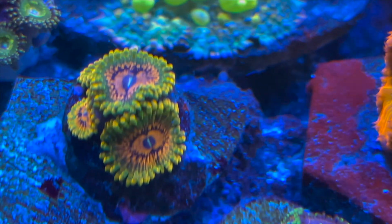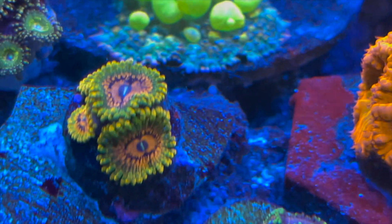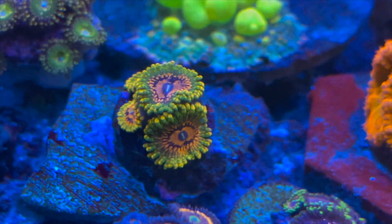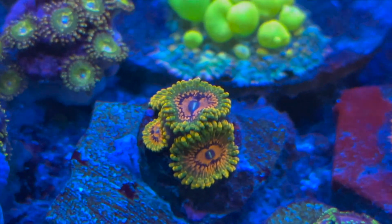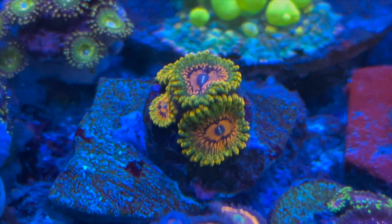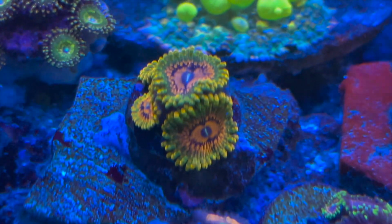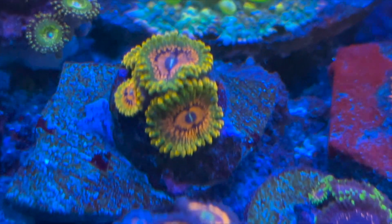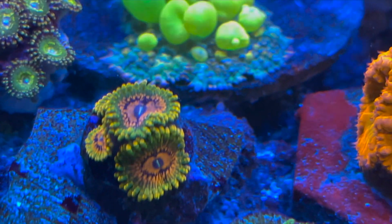They're super hard to keep. Now, some people grow them like fire. Some people have even a hard time growing them. Now, what I have noticed with some zoanthids, they'll grow like wildfire, and out of nowhere they will melt. So I'm a big fan of starting your colonies with one single polyp, because if you can populate them from one single polyp, the odds of them melting on you are slimmer than if you buy a whole colony and then something happens.